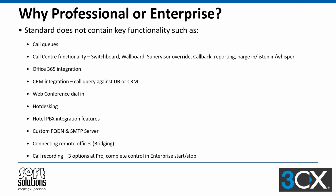The reporting is a big one there as well for seeing call statistics, and that can be broken down to an extension or a queue level as well. And then those training options, so barge in, listen, and whisper. These coaching opportunities, especially for new staff, where a supervisor can be set and SLAs can be set as well against a call queue and against agents, so that the supervisor is notified and they've got that training capability in there.